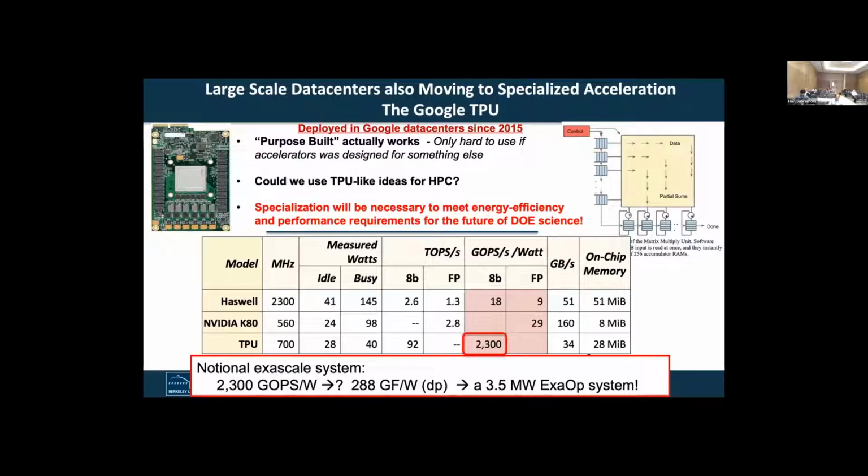If the operation that the TPU was specialized for was something we actually needed for HPC, then we would have had a 3.5 megawatt exaflop system back in 2015. But unfortunately, it isn't the algorithm that we need. But it gives you an idea that we're talking about 2 orders of magnitude. And also that's in the way back machine.